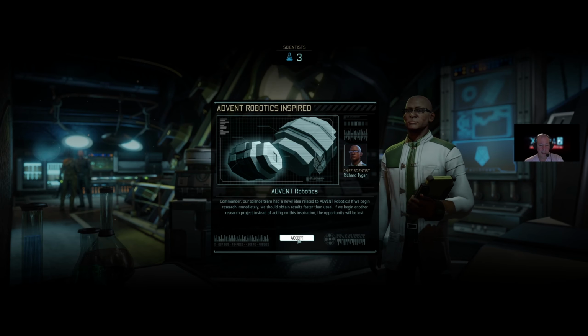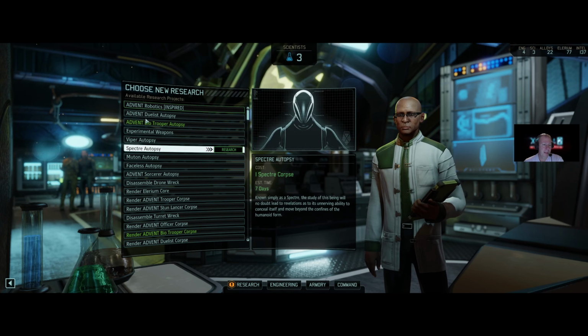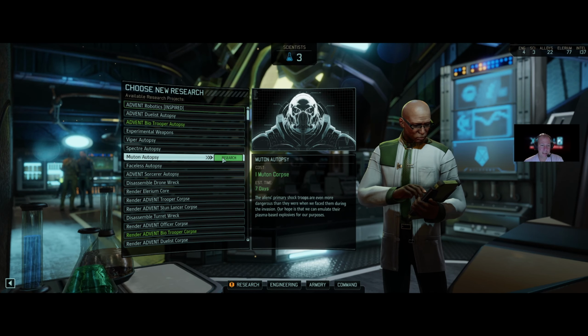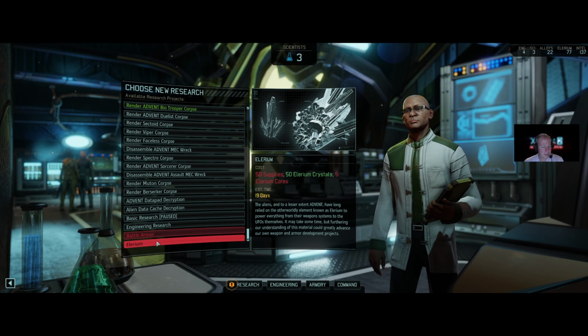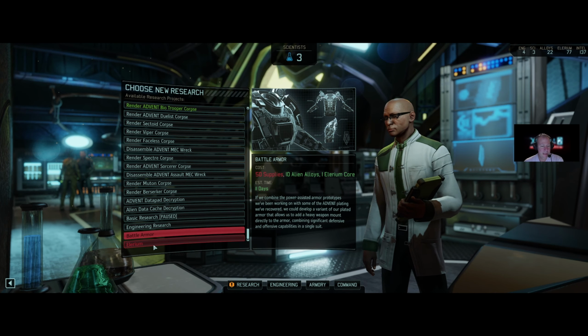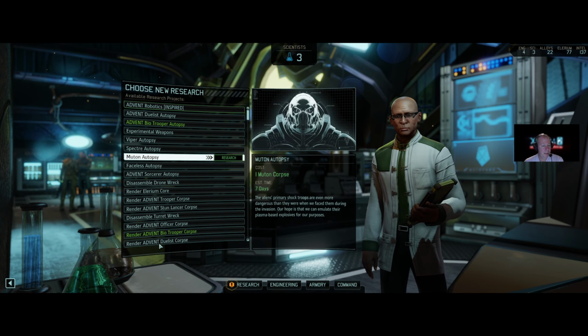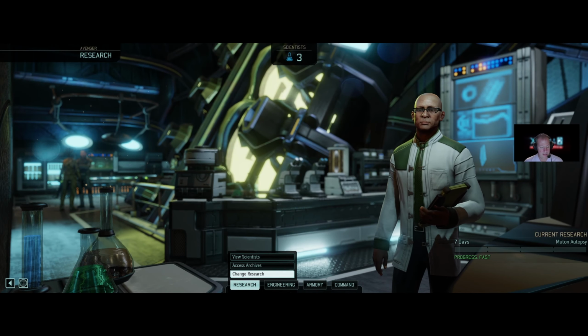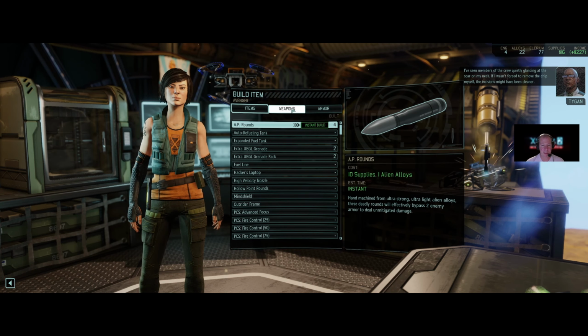Huh. Tempest Gauntlets, very cool. Oh, this is cool. Yeah, we're gonna have to build more shivs, I think. Ooh, robotics. No, as much as I'd love to do robotics, Mutant Autopsy. We need to get those plasma grenades. Also, what about Illyrium? Yeah, we need to get Illyrium pretty soon. But let's do Mutons. Central office. Get those plasma grenades. And let's go to engineering and see what it takes to build this stuff.